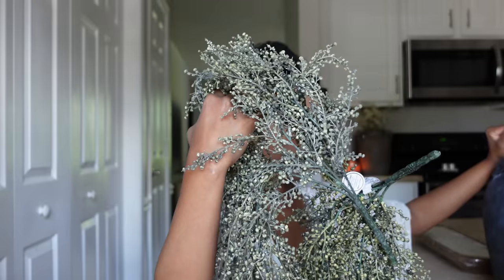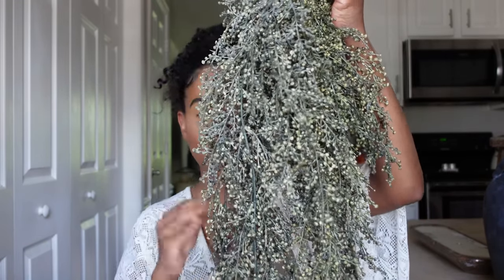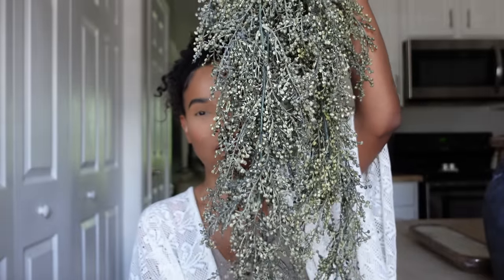So I got this beautiful greenery right here, and this is two bundles, so that's why it looks kind of full. But these florals right here, they are from Hobby Lobby. Right now Hobby Lobby has 50% off on all the spring decor, and this is $22.99. I would never pay $22.99 for something like this, even though it's beautiful and gorgeous. I just feel like it's too much for just something like this, right? But once again, they have 50% off going on for all the spring decor, and I took advantage of that, so I got two of them, and they're just so gorgeous, you guys.